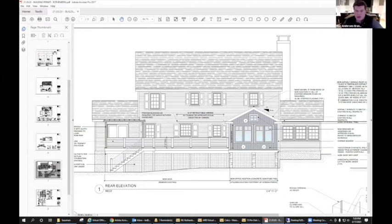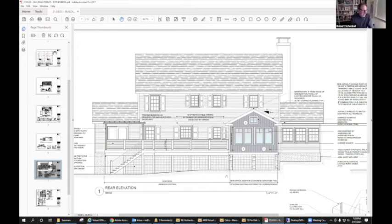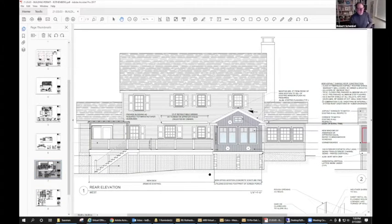Yeah, we could certainly take out the muntins. Nope. Let me see. What do you think, Robert? Oh, I'd rather keep them. I'd rather have some detail than nothing. Those are casements? What are they? Those are probably casements.